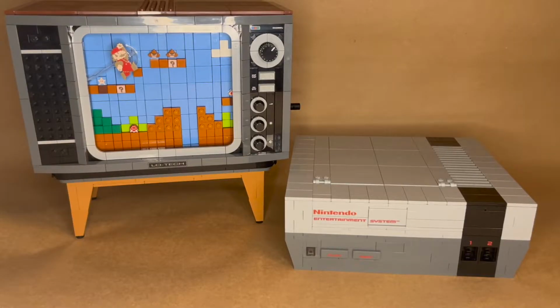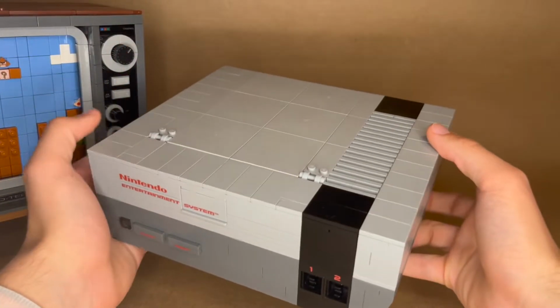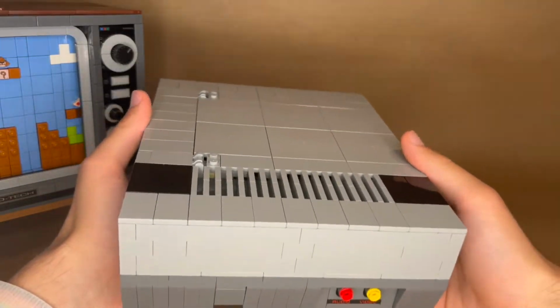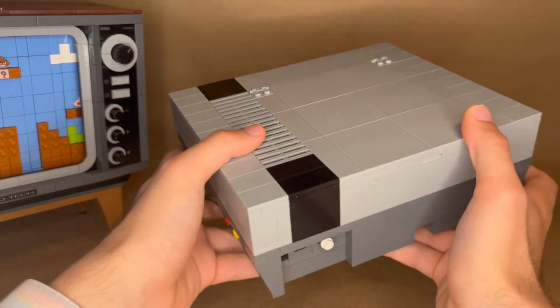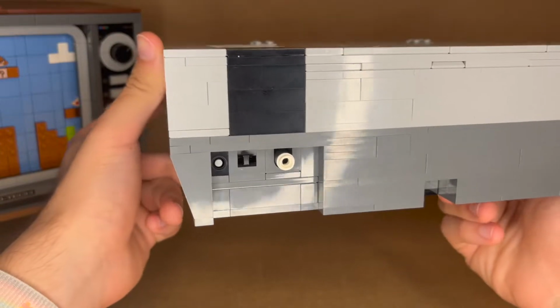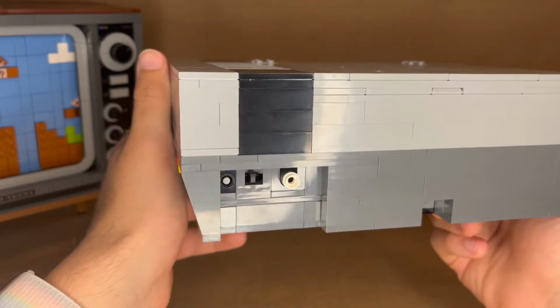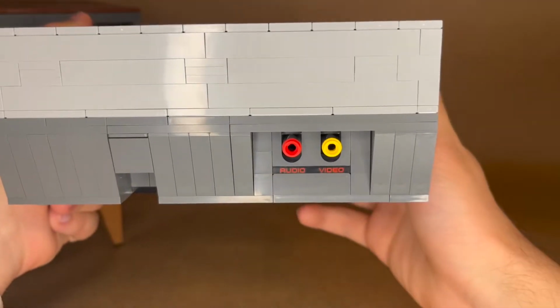Next, let me go in order of the building process. Okay, so here's the console. Honestly, I'm just obsessed with this set. It is tiled off entirely on the top, a grill with more tiles, black tiles, a black strip down the side. Look at this vintage IO. I'm tech savvy, but I don't even know what these are for. I do know that this is audio and video.